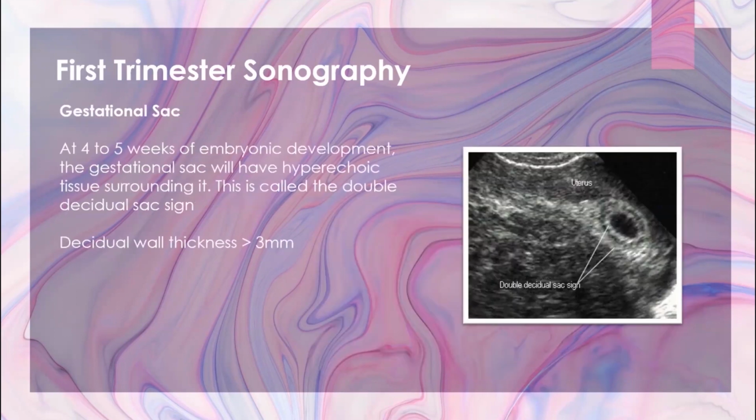That's moving right along. All right, so after evaluation of the uterus and the adnexa, just making sure everything looks good from the top and kind of like a global view, then you can focus in on the gestational sac. At the 4th or 5th week of embryonic development, the gestational sac will have a hyperechoic or very bright tissue surrounding it. This is called the double decidual sign. The decidual wall thickness should be 3 millimeters or greater.